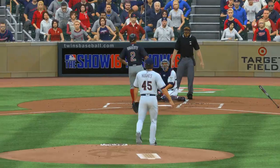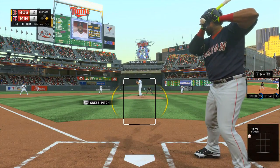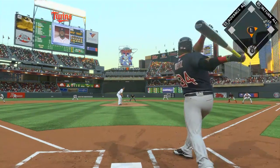Now in the top of the fourth here, Xander Bogaerts, he's up. He's going to take a walk on a high-cut fastball. That is out of the zone, of course, and always like to draw walks. Now Ortiz up again, got a 3-1 count, great hitter's count. Can we do anything with Ortiz right here? Can we get a great pitch to drive out of the ballpark?